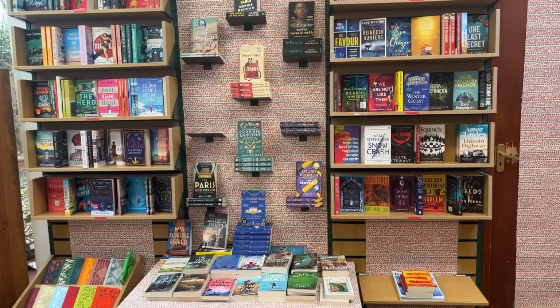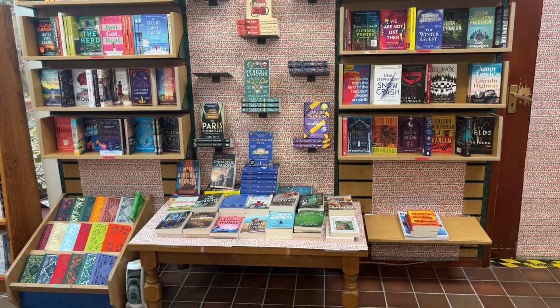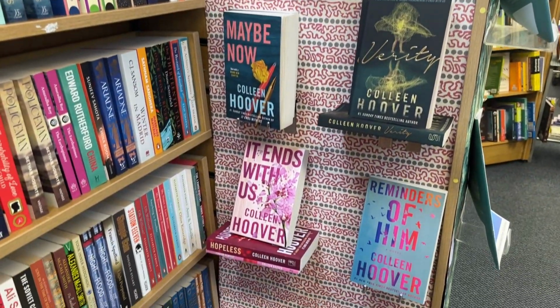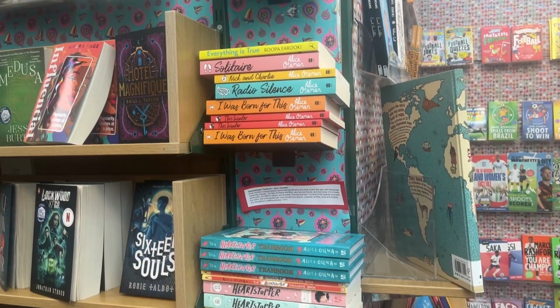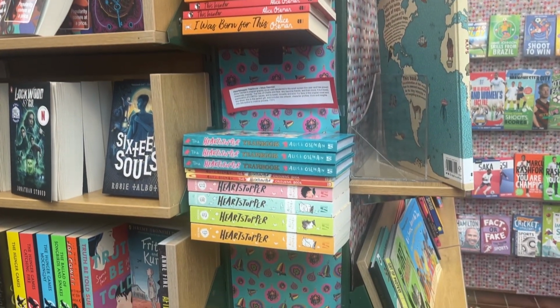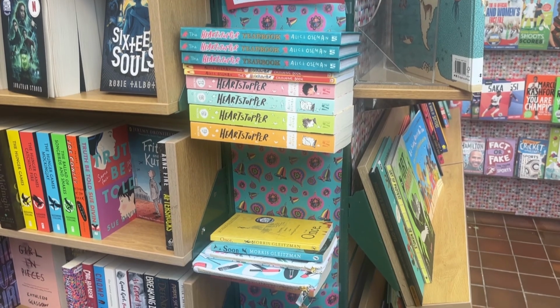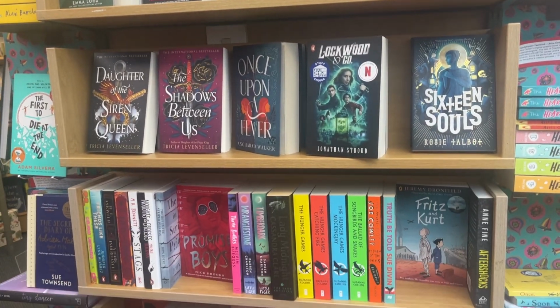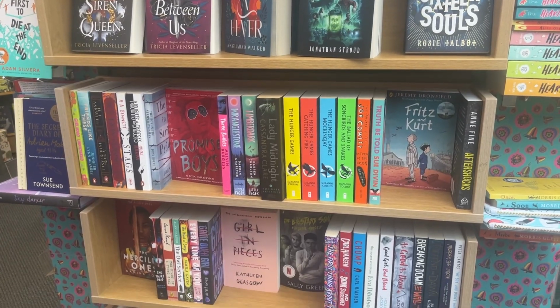and they had so many really lovely displays in here talking about their favourites and popular books like Colleen Hoover, and even a little Heartstopper display. It was just really cute. I love this, and the people in there are just so lovely, and you could spend quite a while browsing in here because they have such a really good range of books, especially for such a small shop.